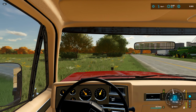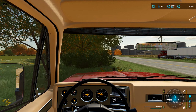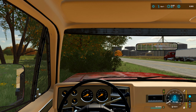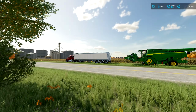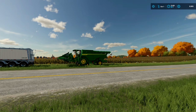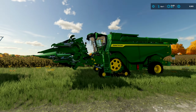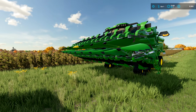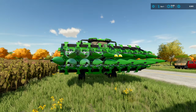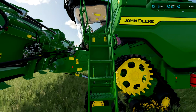I'm going to park on the other side of the road here. Loads of space over here, so that's fine. Keep it in the shade. Beautiful. Right, okay, when they said trailer, they could have said truck. That's quite handy. Beautiful combine. Look at that. X9 John Deere. Fantastic. Massive head on it as well. My goodness. That is nice.